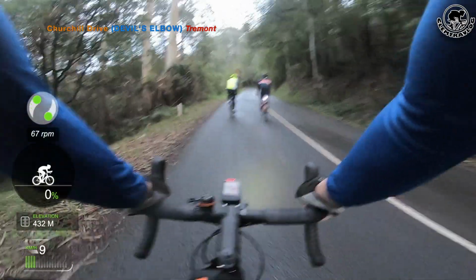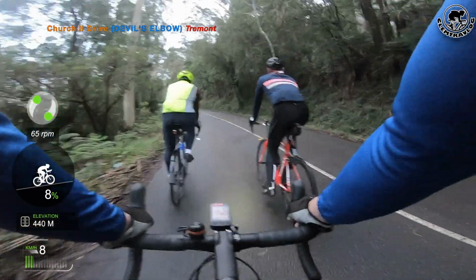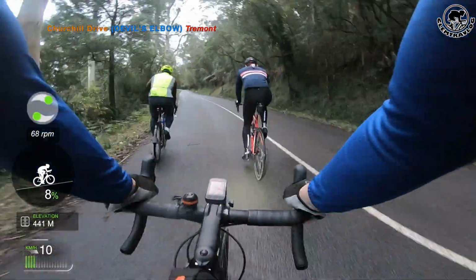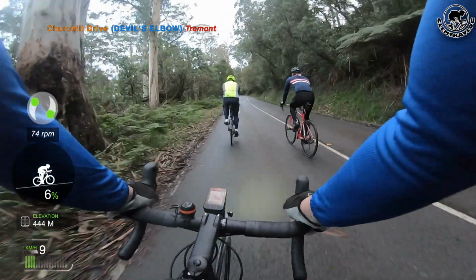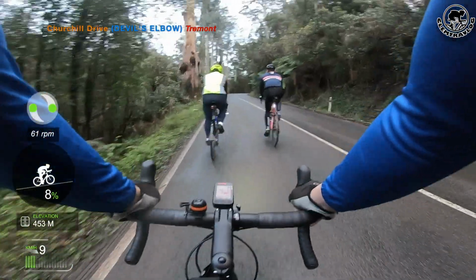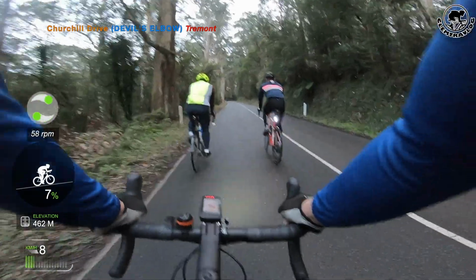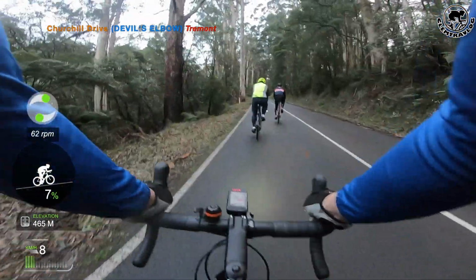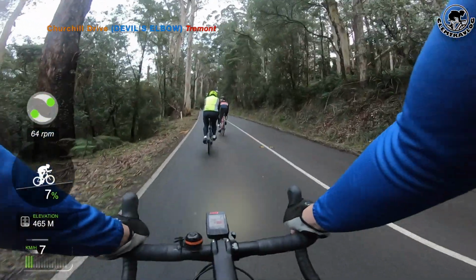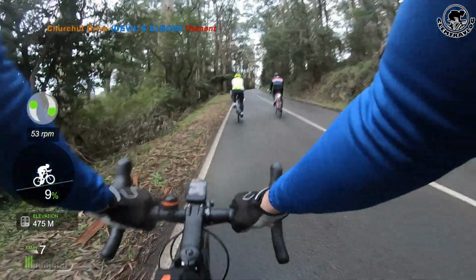Keep going. Fix the flat. 8% of gradient, 361 meters completed. Less than 1 kilometer to complete this Devil's Elbow.